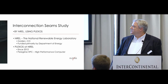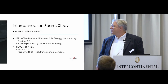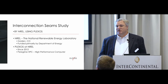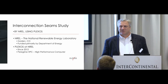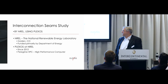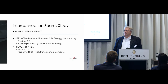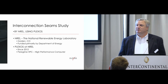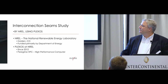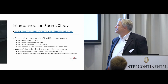So the National Renewable Energy Lab, funded by the Department of Energy, has been using Plexus since about 2012. They use Plexus on desktop machines for testing and whatnot, but they also have a high-performance computing cluster, their Peregrine HPC, which, last I heard, has about 2,500 compute nodes. It takes up a moderately large building. It's liquid cooled too, so it's really cool to see it through the glass.